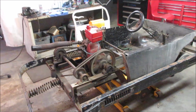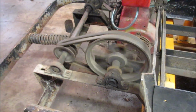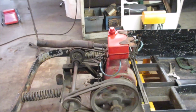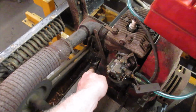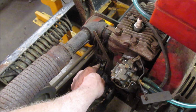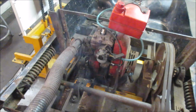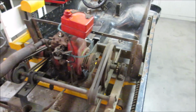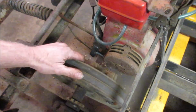Sounds a little noisy, doesn't it? Right here. I'm sure grease wouldn't hurt it. Open the points. The governor's still hooked up too. You can see it physically working. So if that needs to get re-hooked up, it will. Not bad, huh? For something that's been sitting for ages. Is that a word? Yeah.